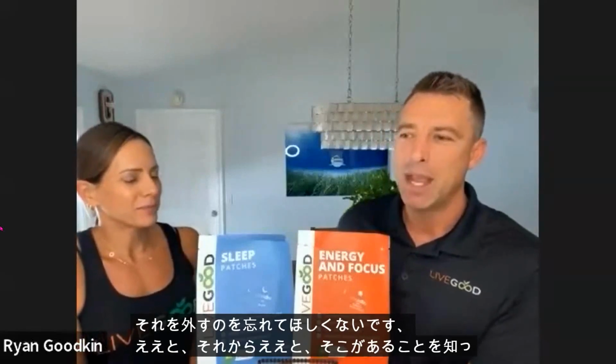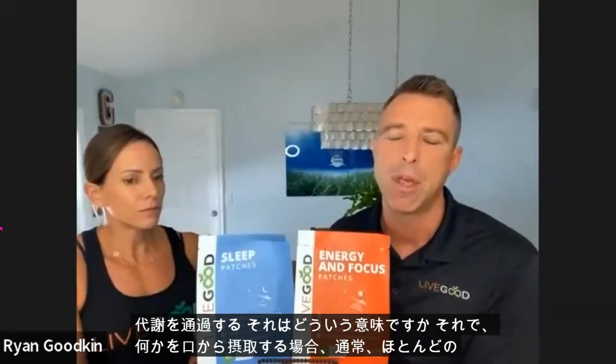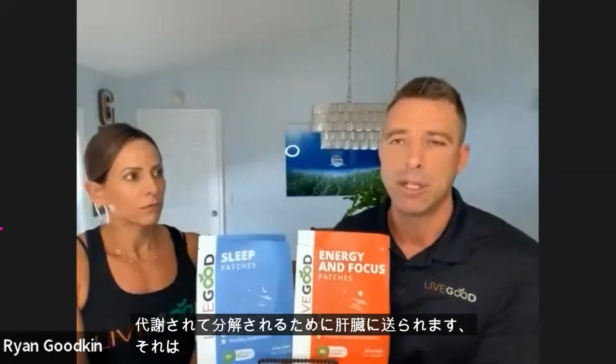Yeah, and then there's also this concept that it avoids the liver, right? Hepatic first pass metabolism. What does that mean? So if you take something by mouth, almost always, the first place it goes once it's absorbed through the gut or the intestine is to the liver to be metabolized and broken down. And that's a big challenge for orally administered meds, vitamins, minerals, herbals, botanicals, anything. So transdermal does avoid that. So the dosing can be different, can be lower, which you'll see here in the patches.